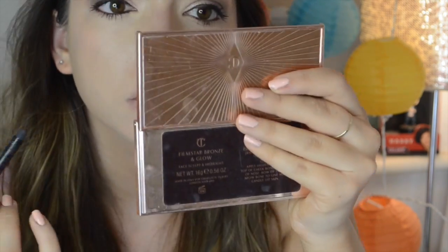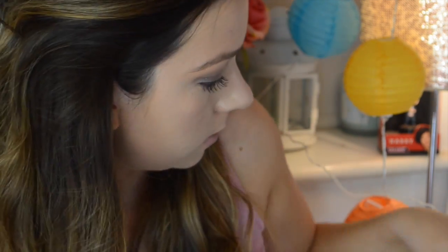And that was basically all I did. I also put some setting spray, which I forgot to film, to just make my makeup less cakey. And yeah, that was about it. So I just went for a rose gold shimmery smoky eye, a little bit of bronzer and colour, and a nude lip, which I thought was a good all-rounder.